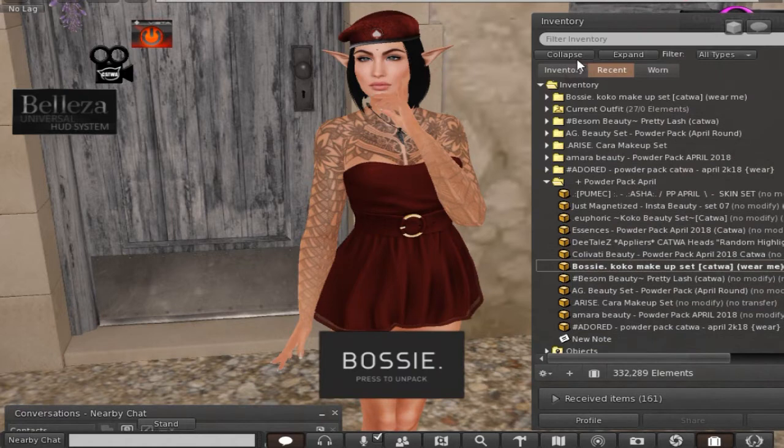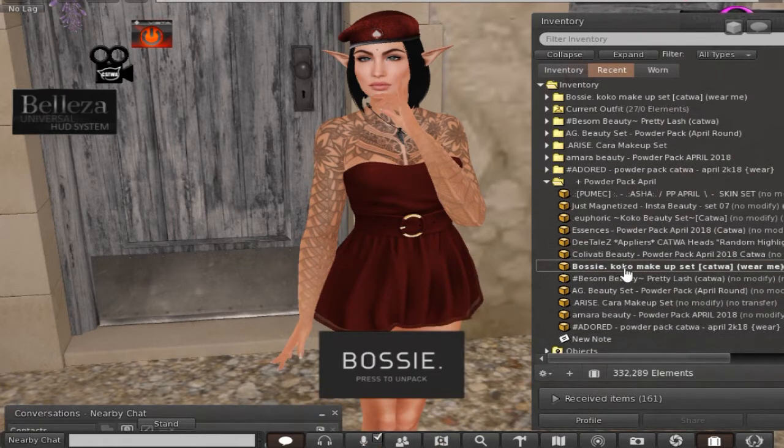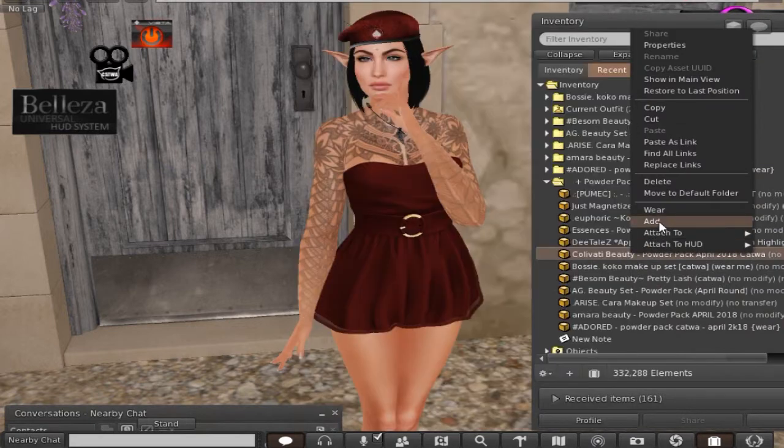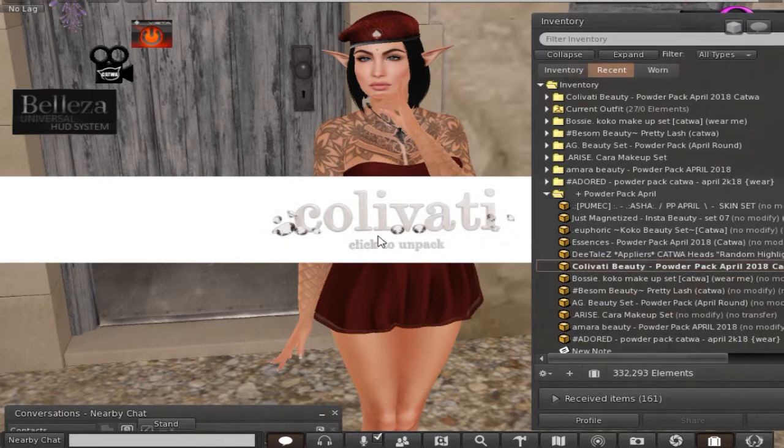Okay. Next up is Bossy. They make some killer eyebrows. I really love their eyebrows. So I'll probably love this stuff too. Here is that one that I couldn't pronounce. Kulwadi? Is that how you say it? Kulwadi? I'm assuming that's how you say it, but I could be wrong.